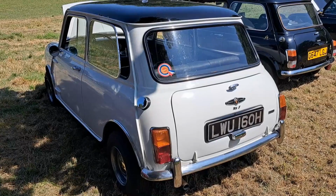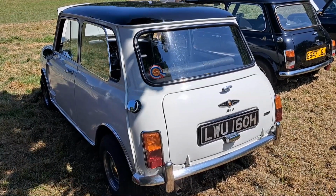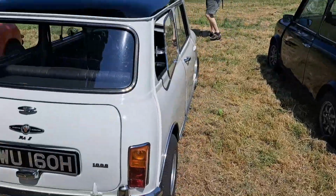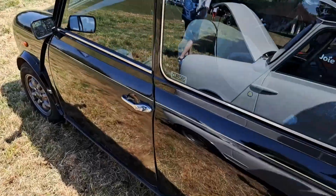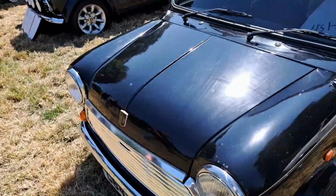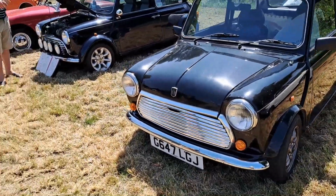I should just look at the back. Yeah, so it's a very late Mark II, because the Mark IIIs came on an H plate as well in late 1969. Mini 30, 1989. I thought these came in another colour as well, as far as I remember. I think they came in sort of like a dark red as well. But definitely got the right seats and things.